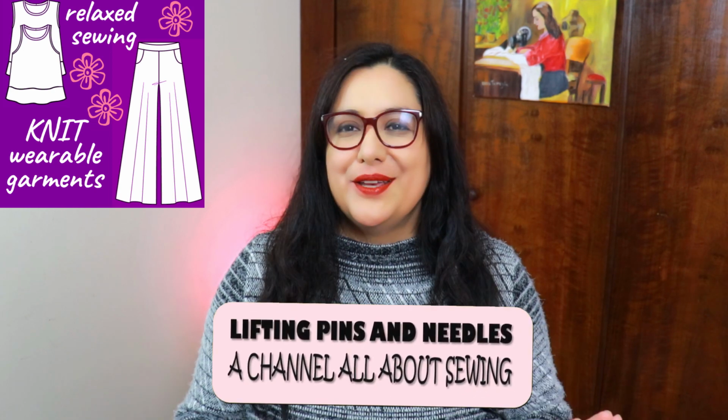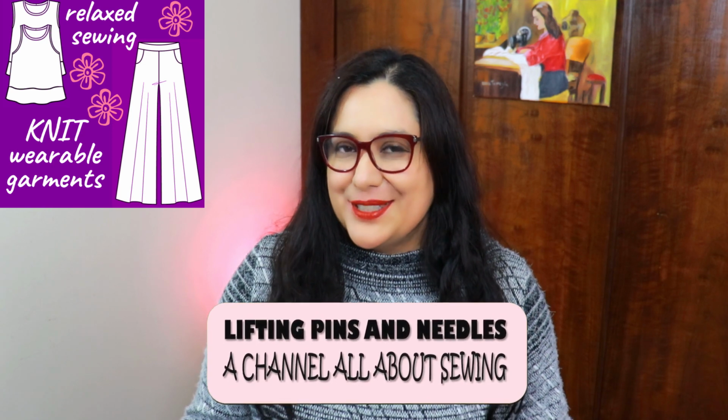I've made two easy to sew knit garments from a new indie pattern brand that I hadn't sewn before, and I'm very happy. A pair of pants and a knit top, super cute, they go together and I really enjoyed sewing them. Stay with me to find out what I've sewn.